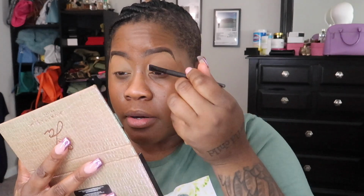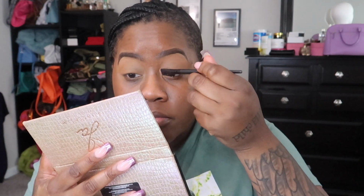Okay, so I'm going to start with Ginger, which is a nice light brown. And I'm just going to put that right on the inner part of the eye. Maybe I need something a little darker. Okay, no, let's go with Edges. So on the inner part of the eye, I'm going to go in with Edges, which is a nice kind of burnt orange color. I want to go for a nude eye, nothing too crazy.